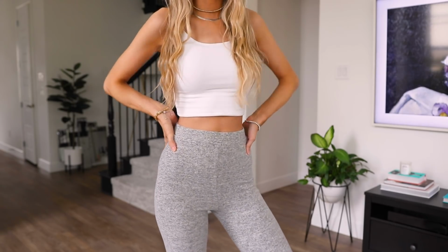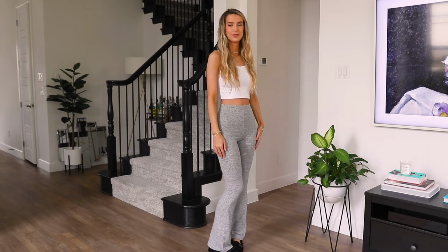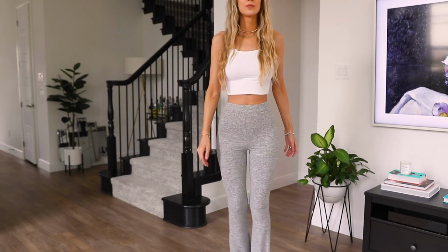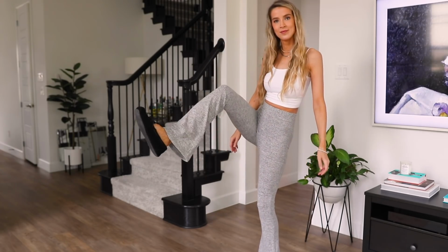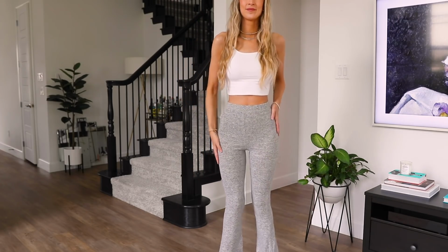I love how high-waisted they are. I love the mini flare at the bottom. These are just so cute to me, and they're just all-purpose. They're loungewear, you could run out in them. I just paired it with a little tank top on top, but you could totally wear it with a t-shirt, a button-up, whatever. I feel like you could even dress them up, make them a little bit more than loungewear, you know what I mean?